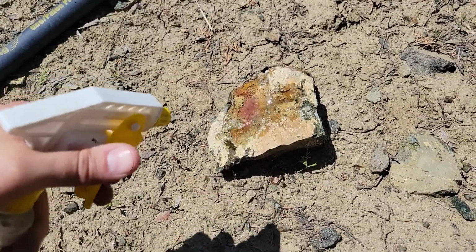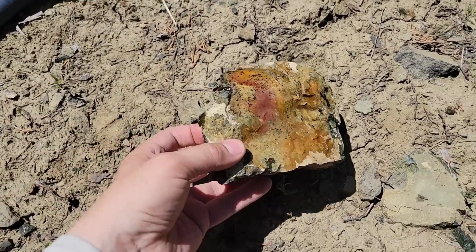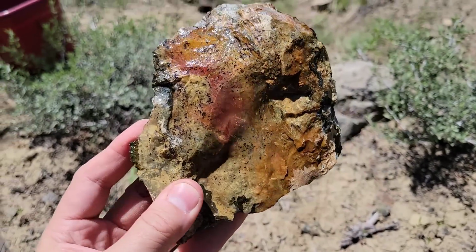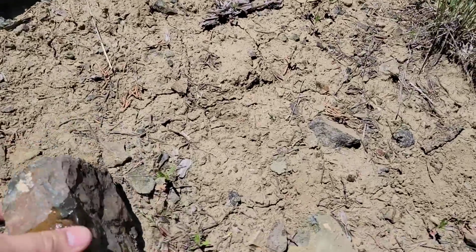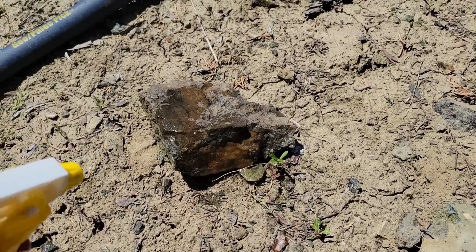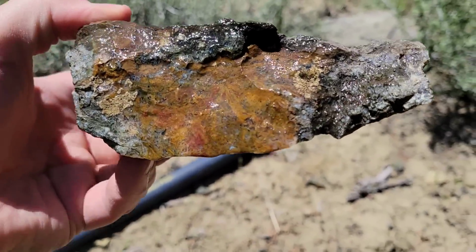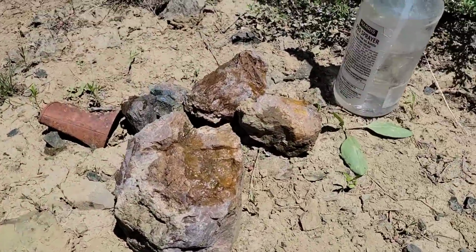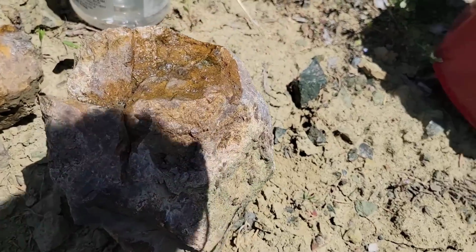Very solid and a little blocky, which will do quite nice in the saw, I think. Very colorful piece. You can see some of that. How about that edge? Let's look at that edge right there. Yeah, that's going to be beautiful. I'm going to show you these pieces we got right here. Give you kind of a little bit of an idea.